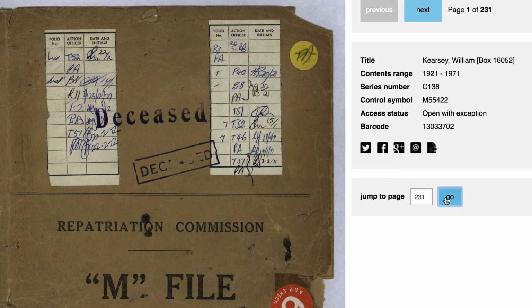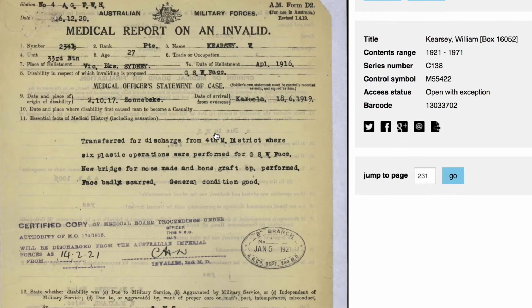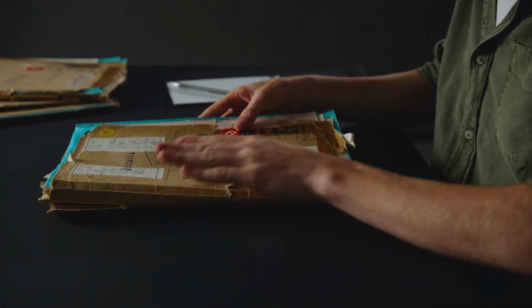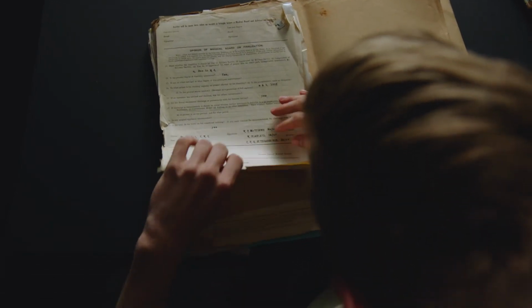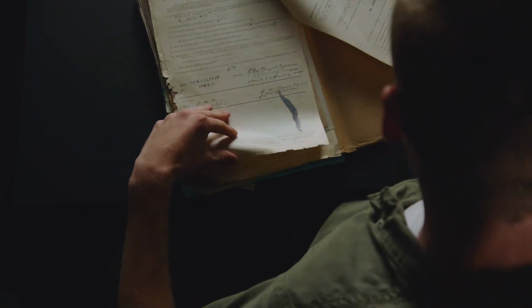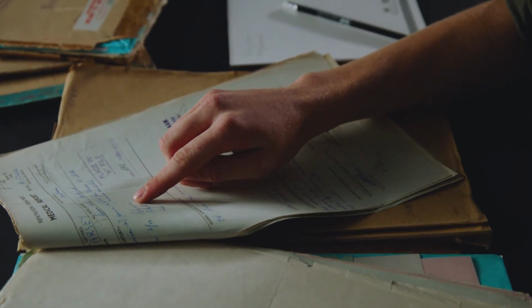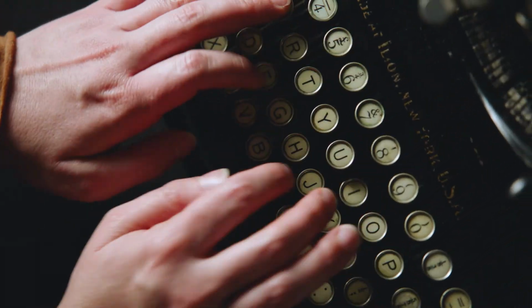Repatriation records are separated into files that cover the different areas of repatriation services, such as medical, pension and hospital. There may be multiple files for each veteran. To read a record chronologically, start at the last page and work towards the front of the file. The most recent correspondence was added to the top of the file as it was received. The repatriation records may contain medical terms that you will need to investigate further. In some, a typed summary will help you decipher hard-to-read handwriting.